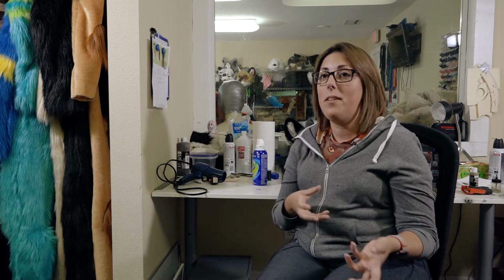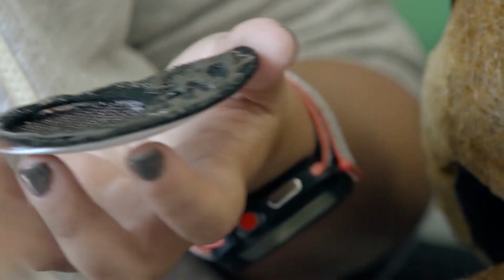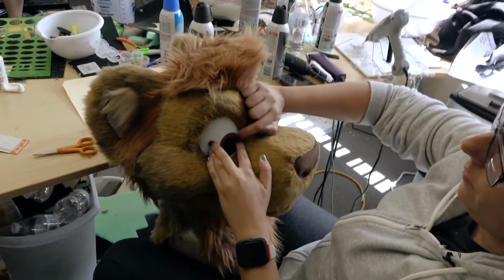You get to be an adult that has responsibilities, but you still get to be a child inside in a way and create something that you can wear and just have fun with. So of course, I love what I do. I really enjoy it. And then you just kind of hold it.